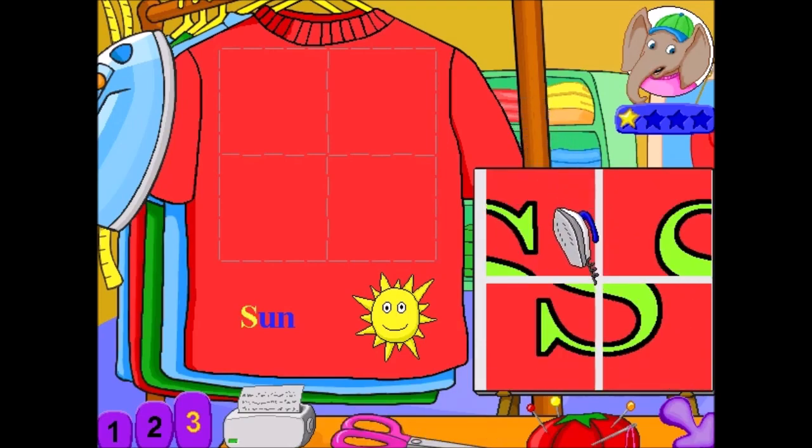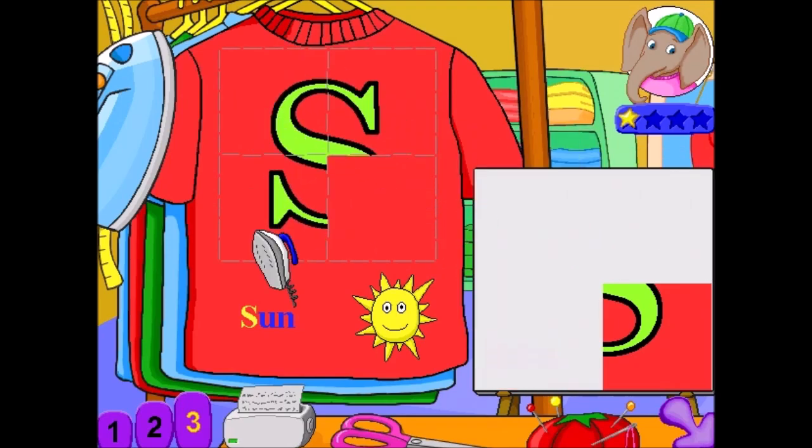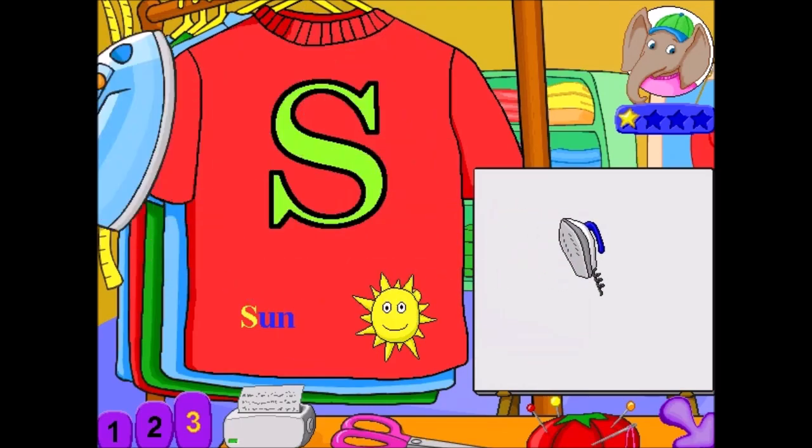Help me make the letter S, as in the word sun. You did a great job! Here's a shiny new star. Click anywhere to start a new game.